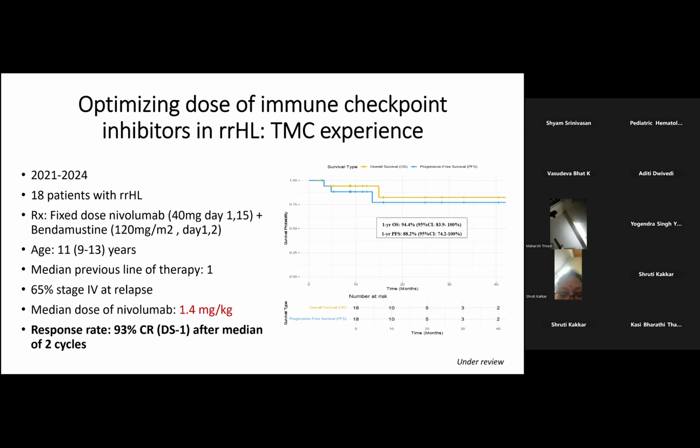Most of these patients had advanced stage disease and had B symptoms and would qualify as high risk if one were to go by the Euronet definition. The median dose, if you were to calculate based on the body weight, was probably less than half of the FDA recommended dose. However, we had excellent response rate, 93% CR after a median of 2 cycles. So this data is not mature. We just have the 1 year progression-free survival, and that was 88%, and the 1 year overall survival was 94%.